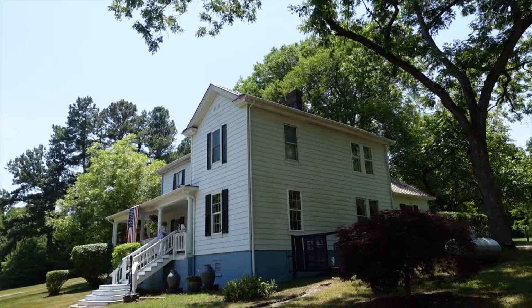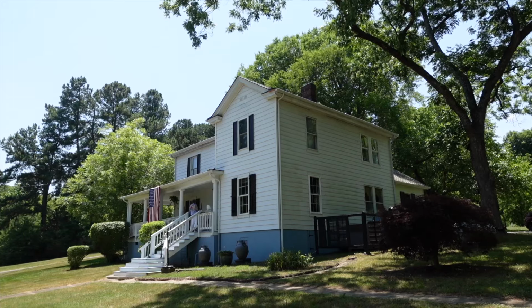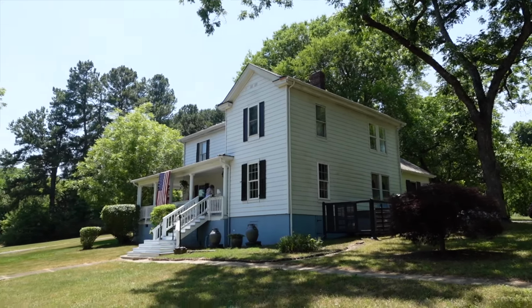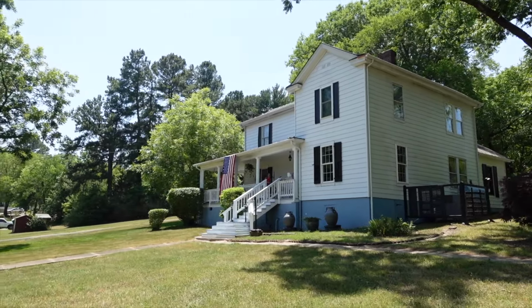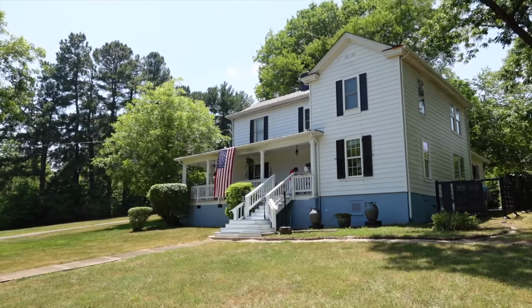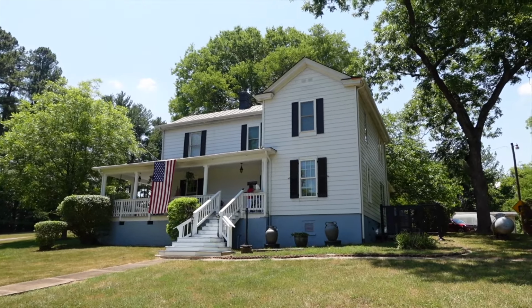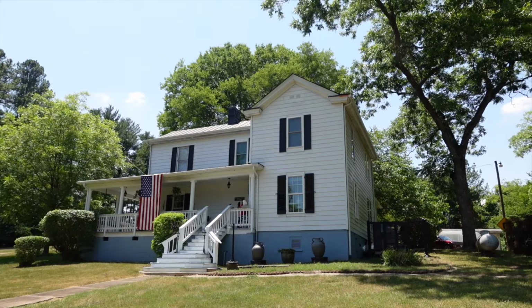And it is one of the first houses in Louisa to have electricity. And they had the old school light switches, that was pretty neat. And you'll see a big wraparound porch. So, yeah, again, very nice tin roof, very nice house. And that's gonna be it for Ellisville.